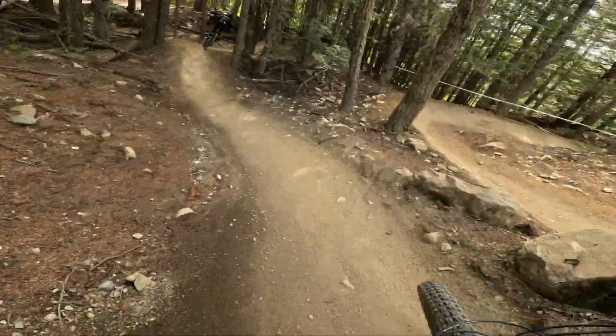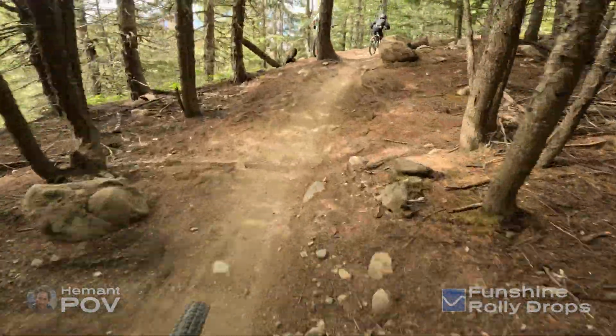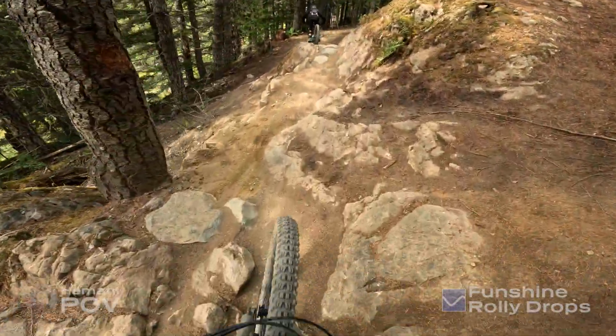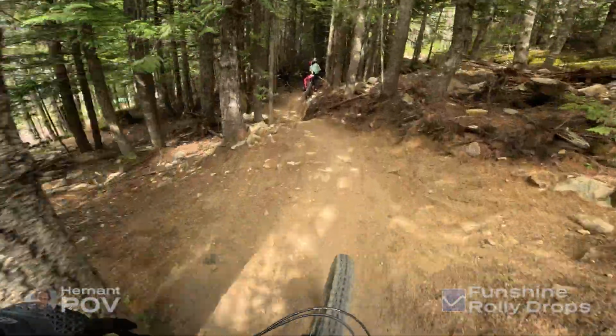First trail was Funshine Rolly Drops. On Whistler's progression matrix, it's the most difficult blue tech trail. It has a fun, steep, rocky section, a wooden ladder, and a handful of roots. Oh shoot, my foot! It's a short trail, but super fun. Once you've mastered this one, you're ready for the black tech.